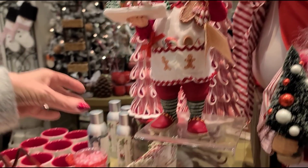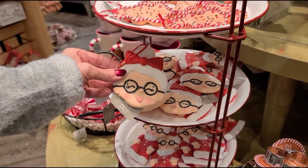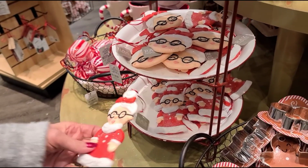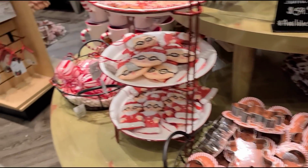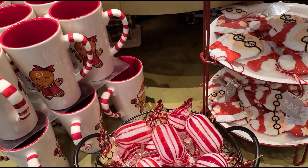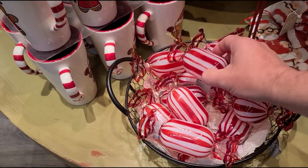Yes, ma'am. What else do we have? I know you like these cookies. I think you bought some of these cookies somewhere. Right there. Look at that. That's cute. It is, and there's a whole one. How much? $5.99. That's not bad. I'll go this way. Look at these. Let me show you guys. $8.99. I'm afraid to pick those up.